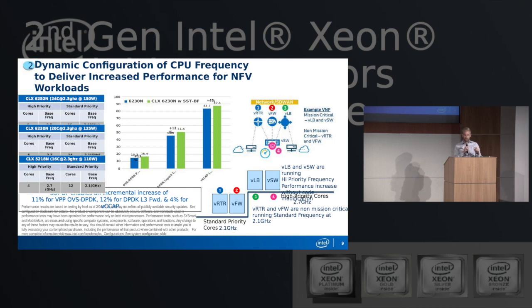But with this technology, it's called Speed Select Technology Base Frequency, SST-BF. You may see that in some marketing documents or some of the technical work, especially if you work with an ISV or an OSV. This SKU, again, is the standard if you're just taking advantage of the additional frequency. But what the SST-BF does is allow you to run 8 cores at 2.8 gigahertz and 16 cores at 2.1 gigahertz. So it's a zero-sum game, right? You're taking performance away from certain cores and giving that performance to other cores.